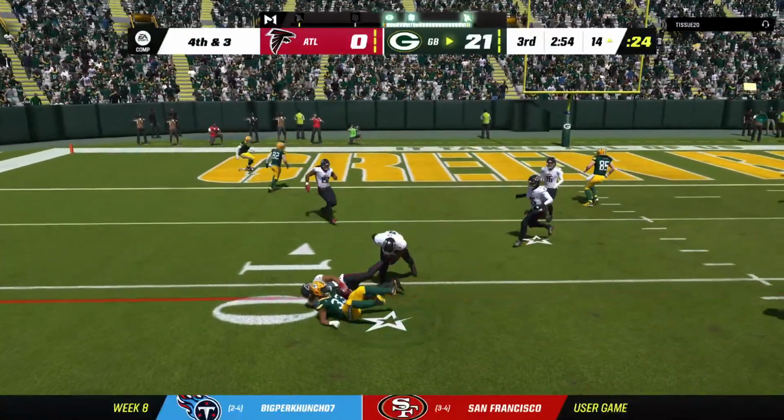Well, Rodgers. That's to his running back. Complete.